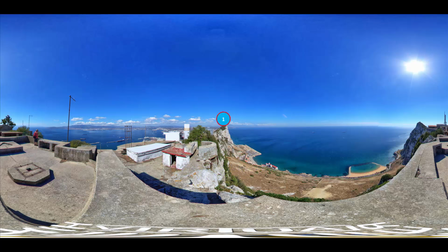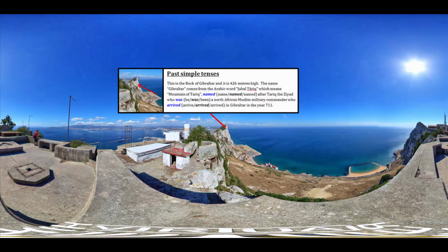Look at number 1. This is the Rock of Gibraltar, and it is 426 meters high. The name Gibraltar comes from the Arabic word Jabal Tariq, which means mountain of Tariq. Named after Tariq Ziyad, who was a North African Muslim military commander who arrived in Gibraltar in the year 711.